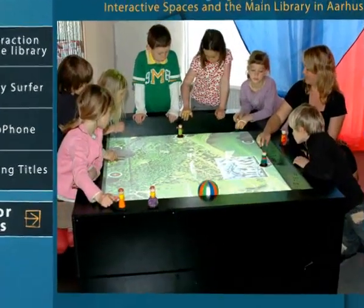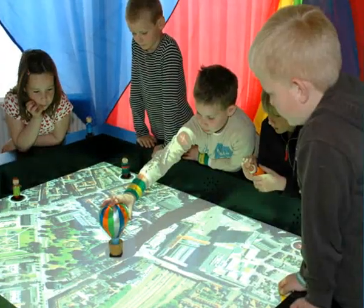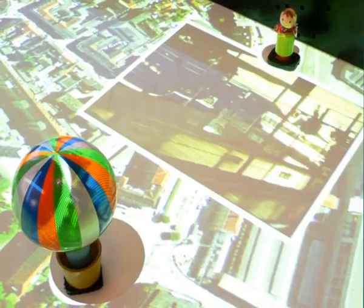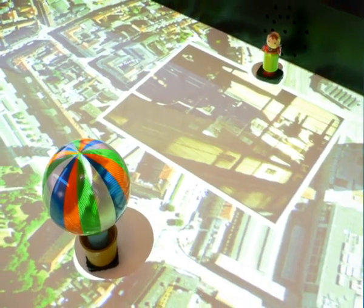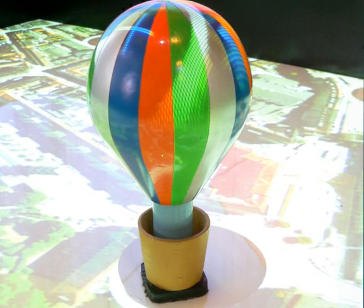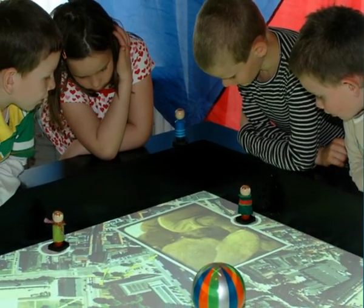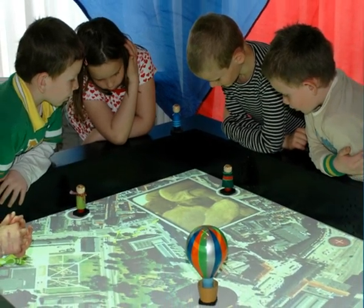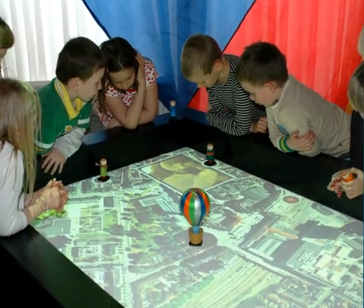Island was a table where children and grown-ups could travel in a balloon over the city of Aarhus and watch historical film clips. The children used balloons and figurines to navigate around the table. Basically, the Island was an RFID-enabled table prepared to exhibit any material or information. The table consisted of an interactive screen with RFID equipment. It was activated by moving physical objects around on the table, thereby creating audio-visual effects.